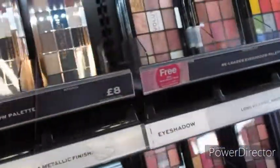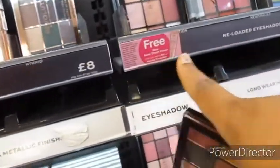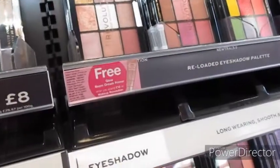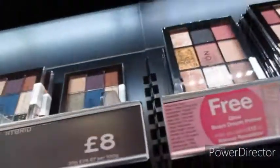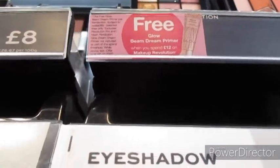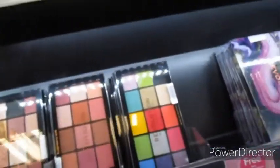So this one comes with a free primer. Yeah? It says free primer, if you spend up to £12. If I spend up to £12, alright. You get a glow primer, it's this one here. How much is the primer itself? I'm not sure, it doesn't show the price. Let's see. Beam Dream Primer. It's for eyeshadows. Can you only start at £5?